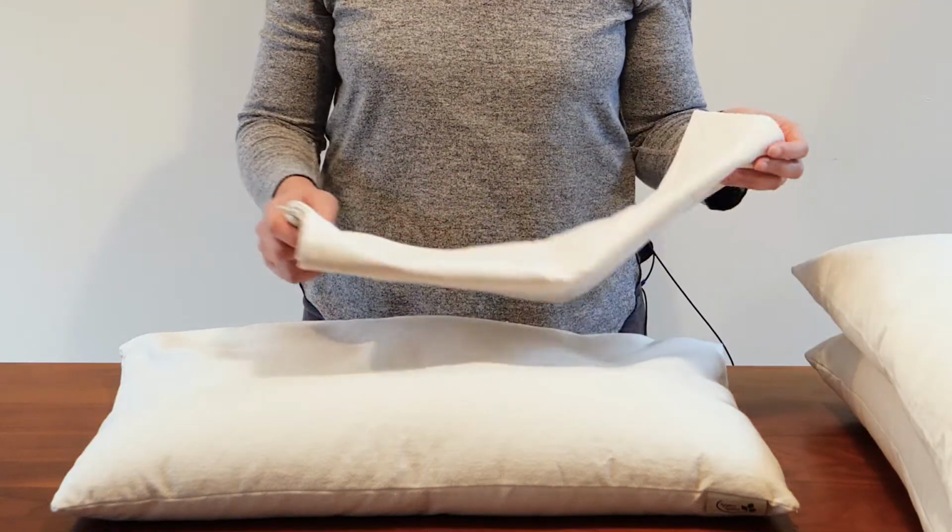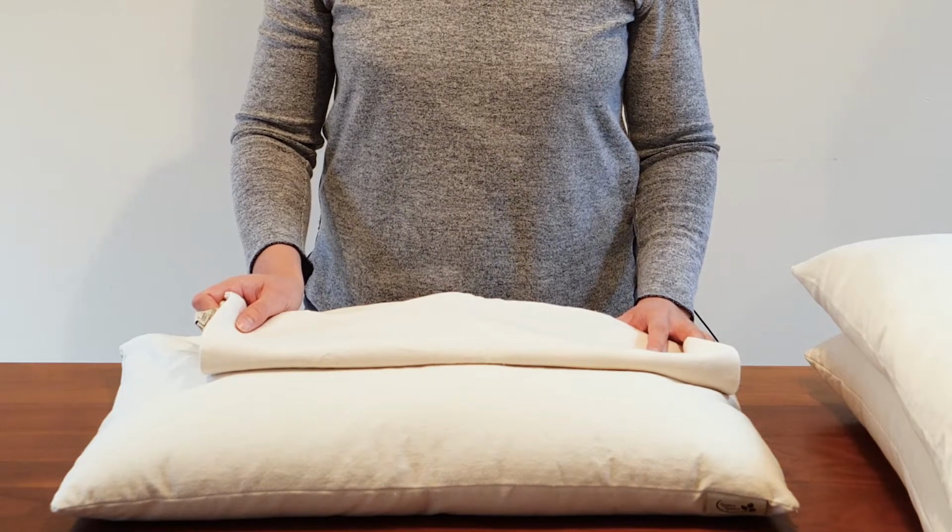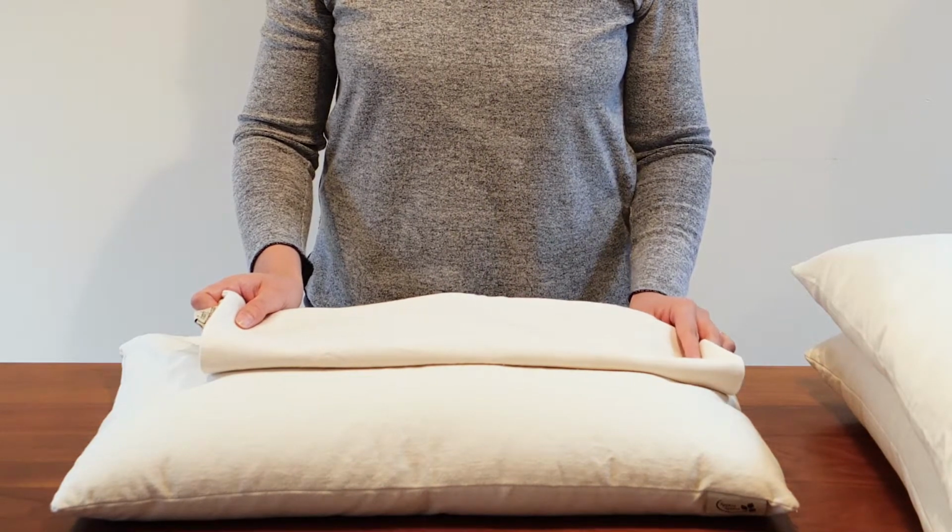When we designed ComfyComfy Buckwheat pillows, we chose the best possible materials to give our customers high-quality, comfortable pillows. Let me show you how our pillows compare with other buckwheat pillows, starting with our fabric. We couldn't find a fabric on the market to meet our standards, so we designed our own. Our custom woven cotton twill is made from 100% organic cotton that is grown and woven in the US. We feel products used so close to our faces should be free from any toxins.